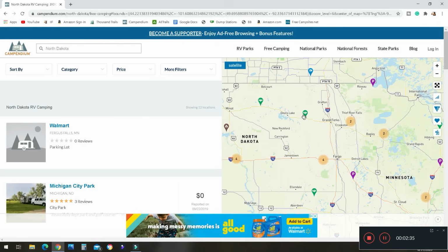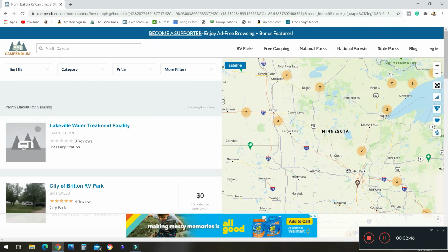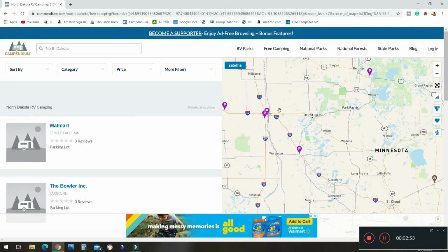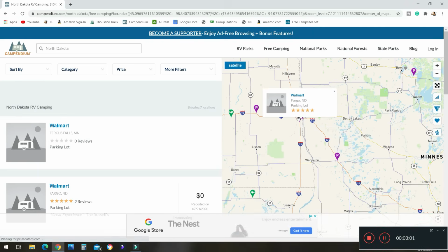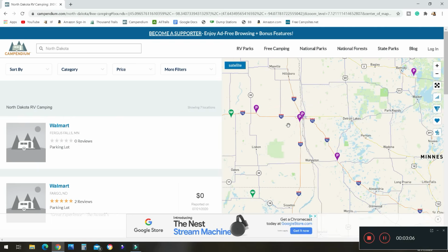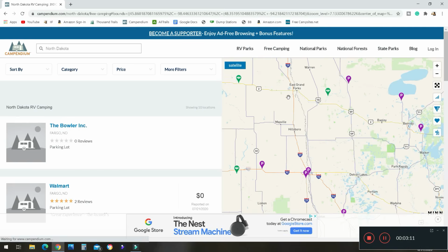It's really that simple. We're in Minnesota right now, down here, and so we're headed up 94 up towards Fargo. So you can see there's 3 locations close to Fargo, so we'll zoom in, and the P stands for some type of parking lot like Walmart's, which is a good option, but we want to drive a little farther than that, so I think we want to go up towards Grand Forks, right? Yep. Grand Forks, and there's nothing in Grand Fork.